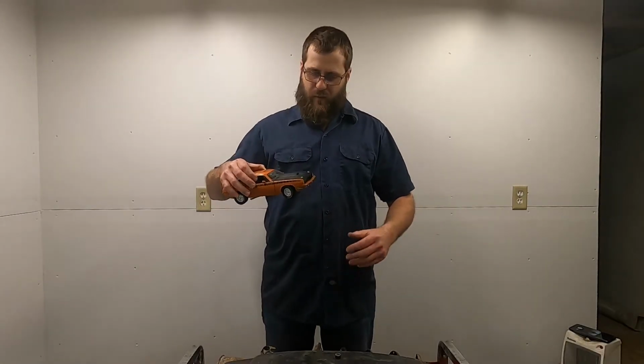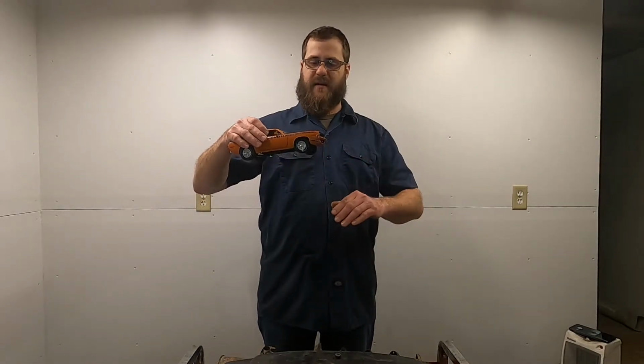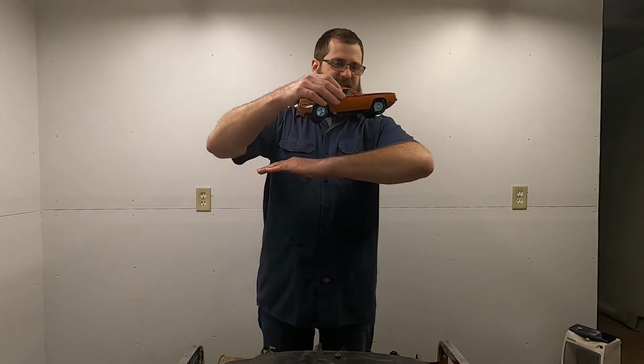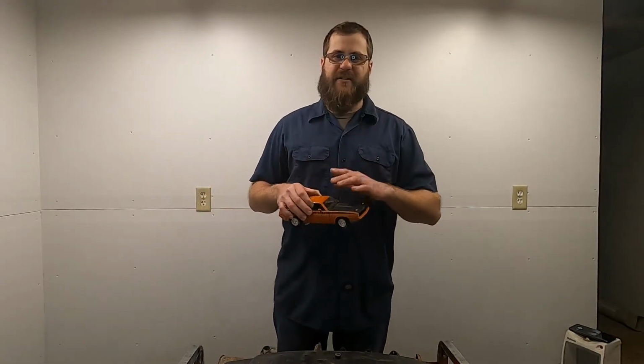So if the job of the spring is to hold the car up, what's the job of the actual shock absorber? A shock absorber is there to limit oscillations, which is a fancy way of saying it is there to stop the springs from bouncing. If you've ever driven a car that had bad shocks in it, maybe you hit a bump and it starts kind of doing one of these numbers, and it does it for what seems like miles. That's an example of a bad shock absorber.